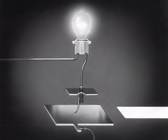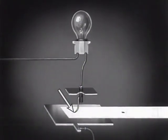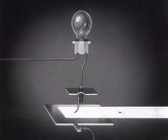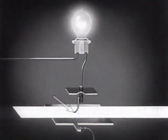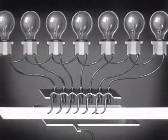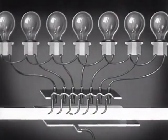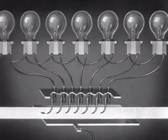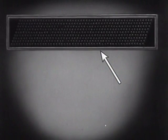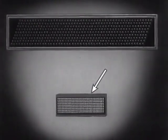A strip of paper inserted between the copper plate and the brush stops the flow of electricity, and the lights go out. But wherever a hole in the paper lets the brush touch the copper plate, electricity flows through again and lights the bulb. No matter how many light bulbs and brushes are connected, each of them operates the same. This is a motograph sign panel studded with thousands of light bulbs. And this is the contact board on the motograph control, carrying thousands of brushes.